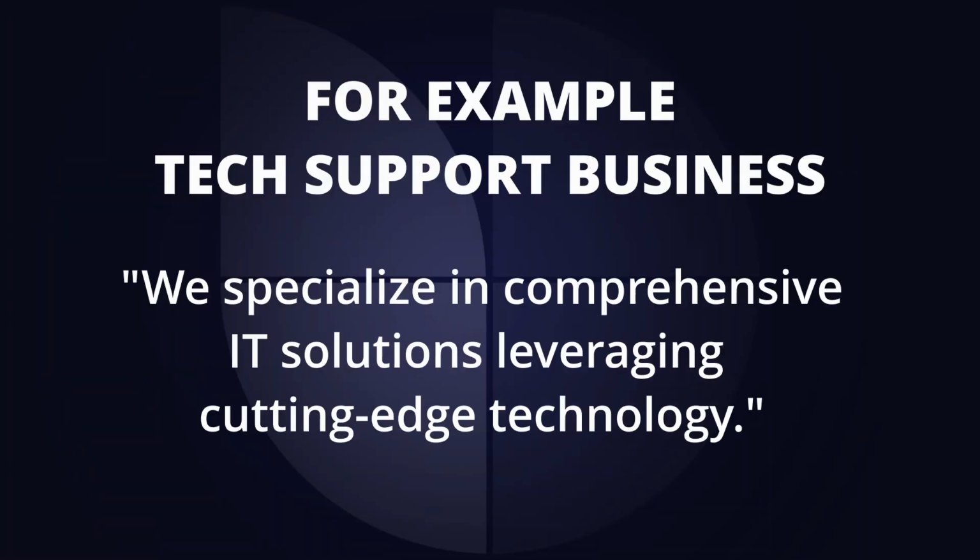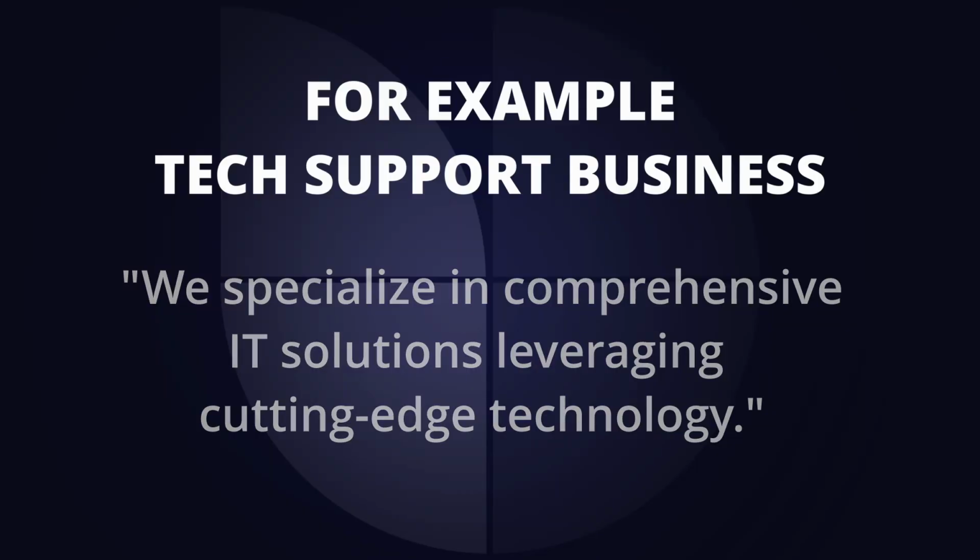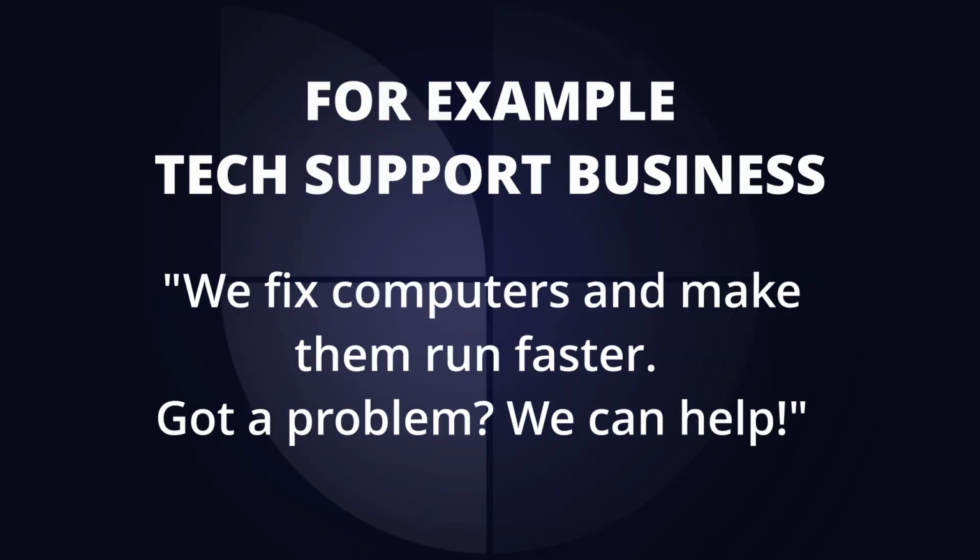So for an example, if you're a tech support business, instead of saying we specialize in comprehensive IT solutions, leveraging cutting edge technology, which is probably true, you might say this: we fix computers and make them run faster. Got a problem? We can help. So you can see it's plain English.